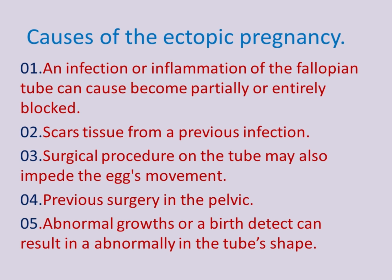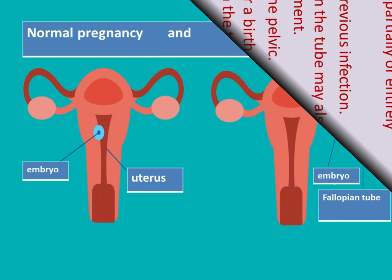Now we look at the causes of ectopic pregnancy. An infection or inflammation of the fallopian tube can cause it to become partially or entirely blocked. Scar tissue from a previous infection, surgical procedure on the tube may also impede the egg's movement. Previous surgery in the pelvis. Abnormal growth or a birth defect can result in an abnormality in the tube shape. See the picture below.